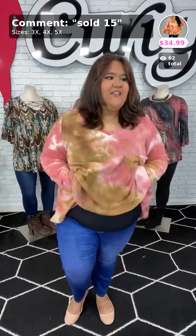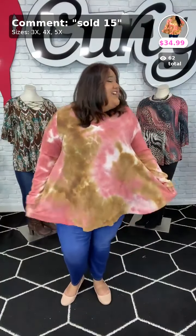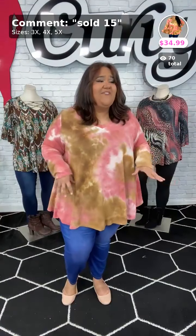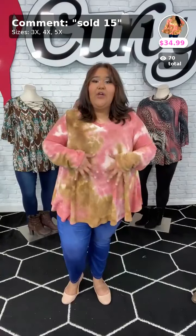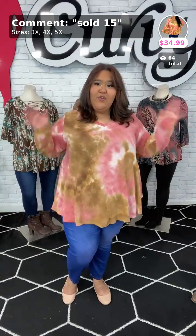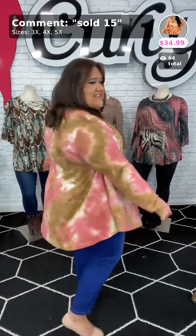All right, so this is a soft, almost like felt, like a soft felt top. It is extremely comfortable. I love that. So cozy, it makes you feel like fall is coming. Sold in the number 15, Pink Clouds, $34.99, 3, 4, and 5X left, ladies. It has a rounded hemline, so if you need something to just fall over your tummy area, over your hips, and make everything so beautiful and smooth and accentuate the right areas, get this top right here.